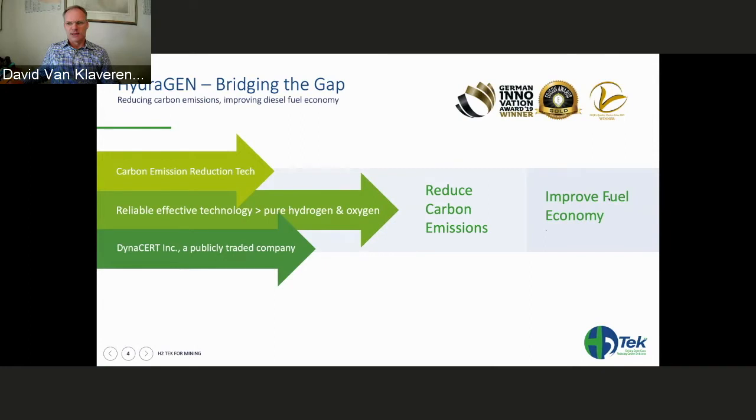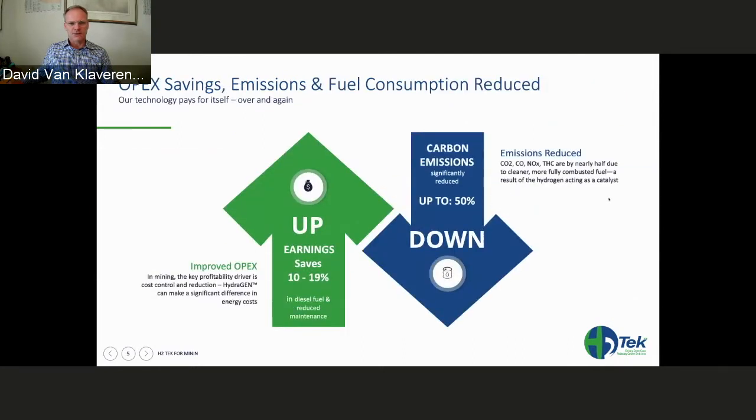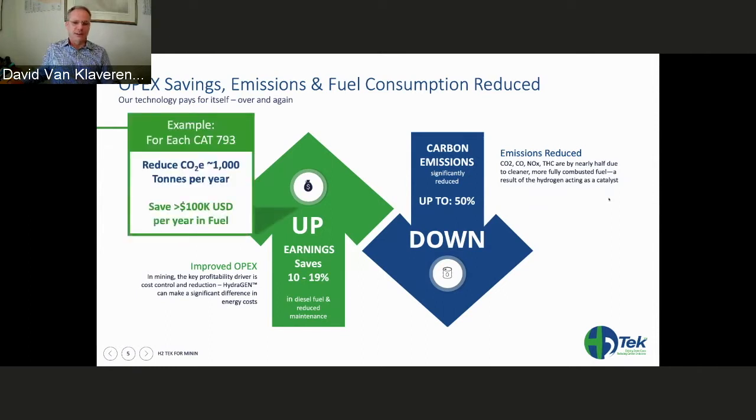And I can say we have won a number of awards, and we've been validated by independent third-party organizations. So the technology is ready. We have a high readiness factor. But let's look at the two benefits more specifically. Obviously, if we're going to improve fuel combustion, we're going to improve consumption. And depending on the application, because it does vary by engine, we can see a range, north of 10% fuel savings, which of course improves operating expenses. And heck, it can lead towards investment in other areas as well in the mine.